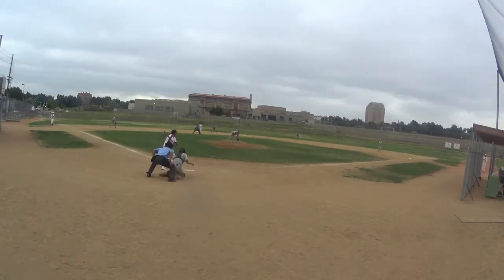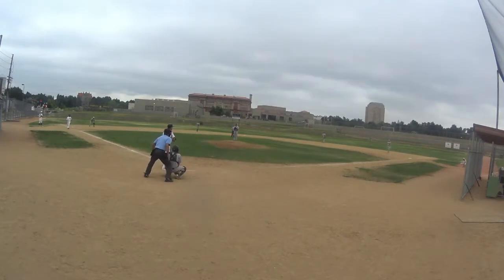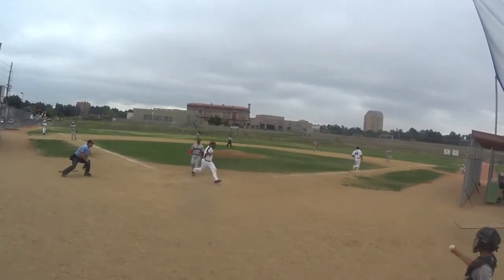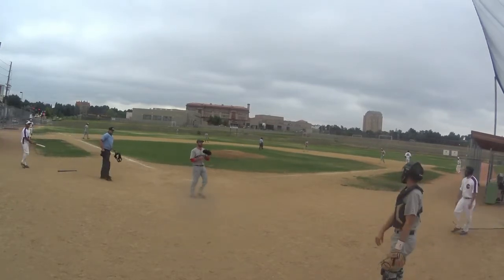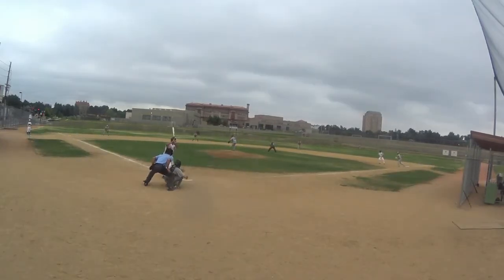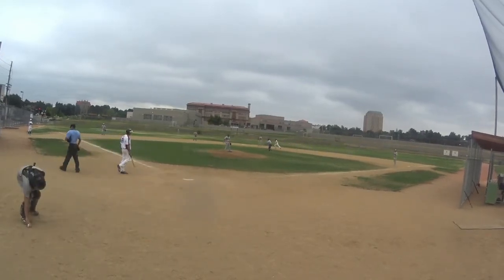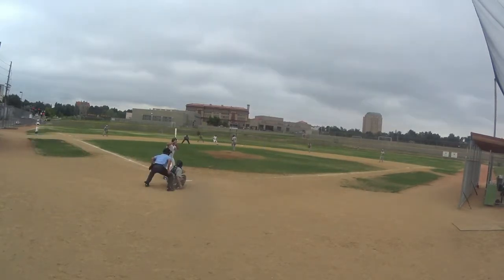Now Williams is up to bat. This ball will get by. Joshua Turney will get to third. Link now from the stretch, and this will be a wild pitch, and Turney will score, making it 3-0. Another wild pitch, and Williams advances to second base.